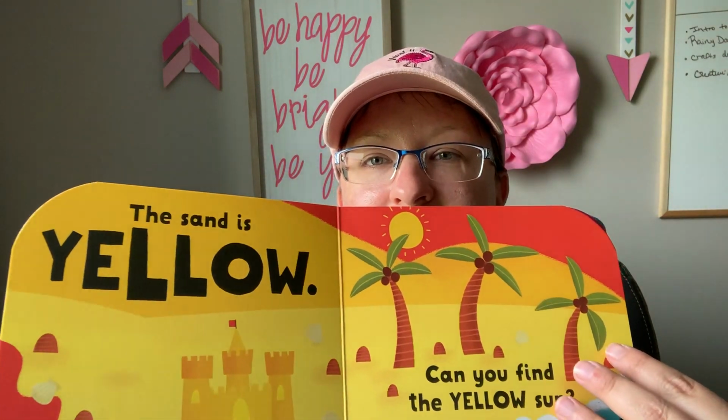So a couple of the books. First one here is See the Rainbow. This is for your babies and toddlers to learn colors. They have some really nice graphics on here. So it has strawberries are red. Can you find the red butterfly? Flowers are blue. Can you see the blue beetle? Just some really nice graphics in here, especially for your babies to learn. These are hardbacks, so you don't have to worry about them being destroyed.